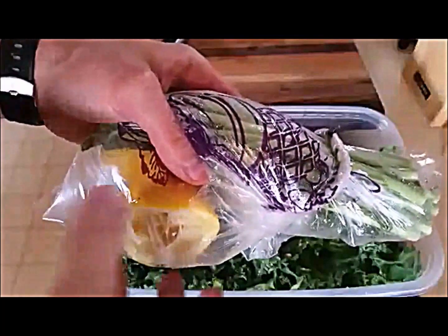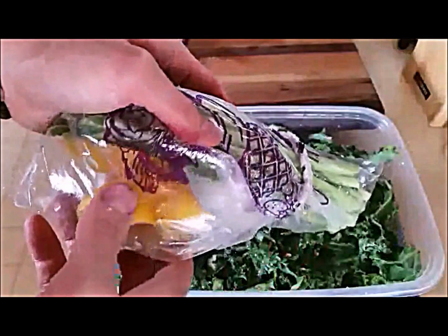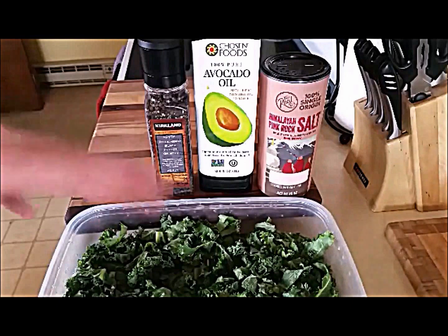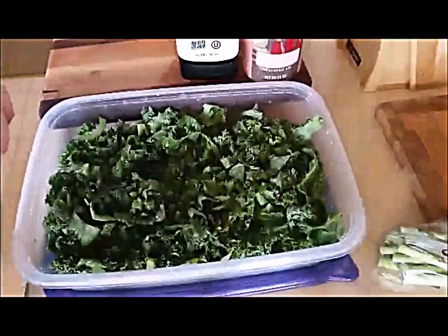We're going to save this stuff as well, the lemon rinds and the stuff inside there, and then the stalks, in case you have a juicer or a Vitamix and you want to throw that stuff in. Okay, now we're just going to add three things. Avocado oil, you can use olive oil if you want to, pink Himalayan sea salt, and then cracked pepper. We're going to put it pretty lightly just over the salad.